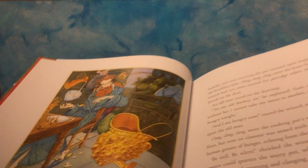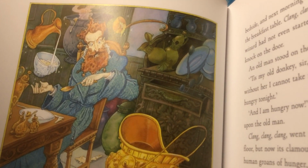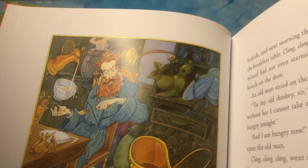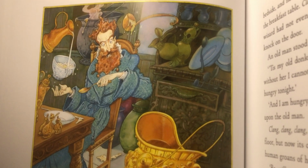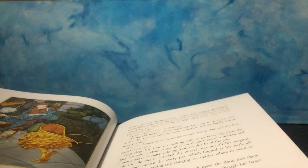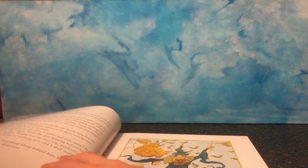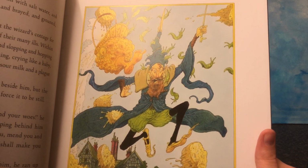So the illustrations are gorgeous. For those that don't know, Chris Riddell also illustrated the new edition of Coraline that came out. I think I read Coraline about 6 months ago, and it's a brilliant book. The illustration on the front was by Chris Riddell. He's been very busy recently. Now, yeah, that's him again.